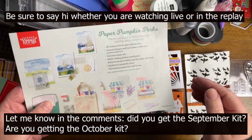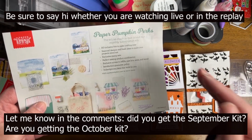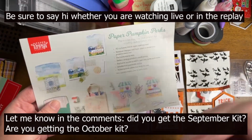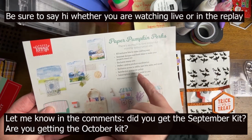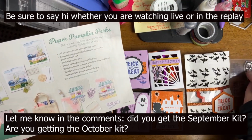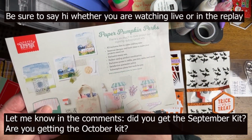So for anybody who maybe has never tried Paper Pumpkin, you can actually purchase refills. They become available at a certain date after the original kit ships. If there's not going to be a refill for some reason, they'll usually let us know. Refills are all of the consumable items, just not the stamp set and the ink pad. Okay, so just wanted to mention that.